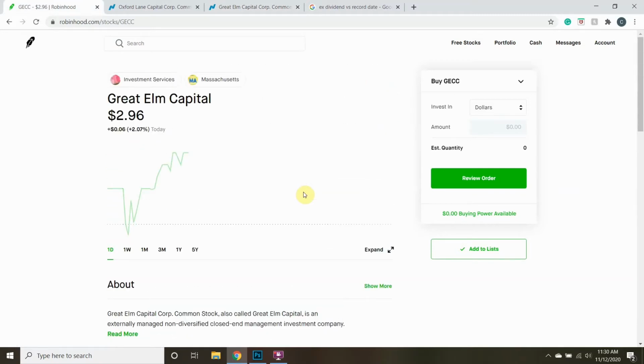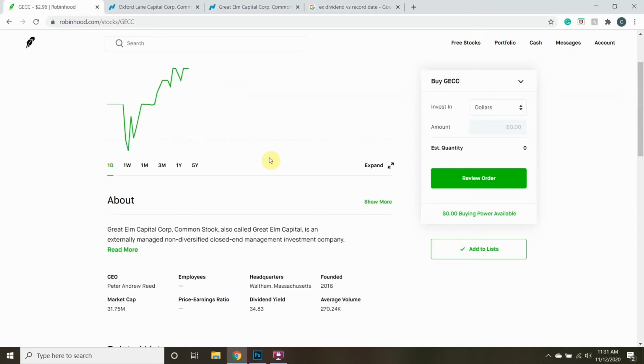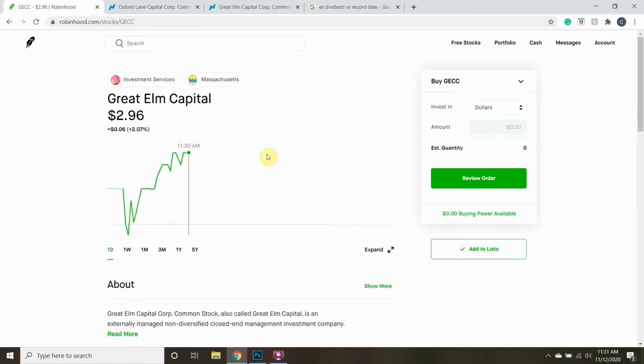I had owned the stock during the ex-dividend date and on the record date. I have reached out to Great Elm Capital's investor relations page, and I have not heard anything back from them. I've also reached out to Robinhood to confirm what's going on. I know there's been a lot of speculation that Great Elm may not be able to pay out their dividend payment or might suspend it completely. So with that said, I held on to the stock.